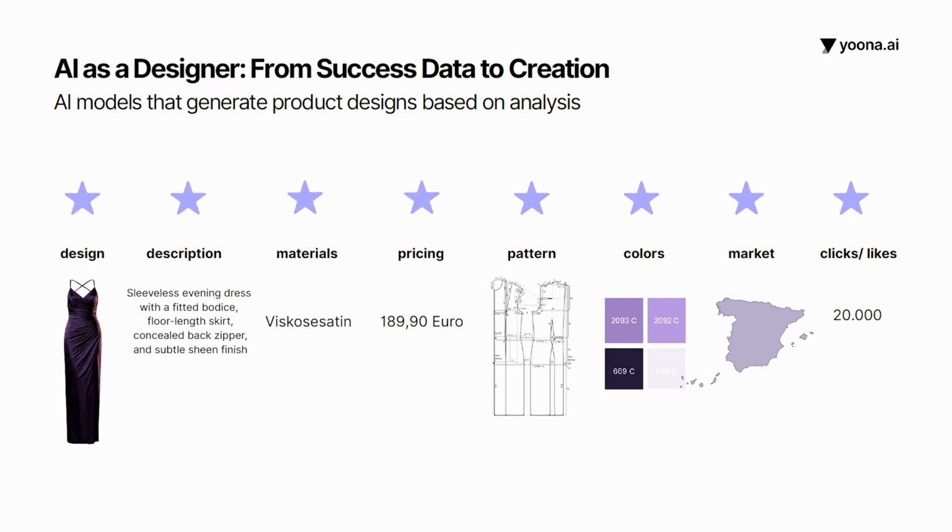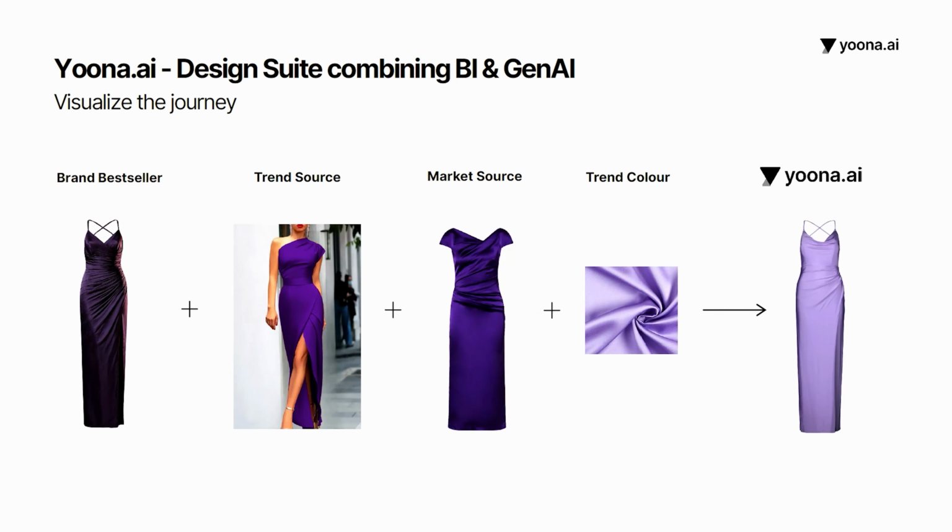It looks like that. We know what have been the best sellers, which pricing, which materials, which description. We know all the patterns, we know colors, and we also know in which market something has sold well and in other markets which did not go that well. And as an image, if you look at it visually, it looks like that. We are combining brand data, competitor data, and trend data, and we have a visual coming out.